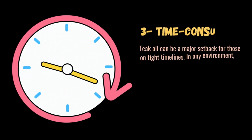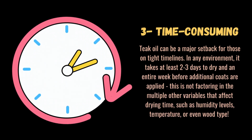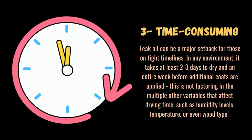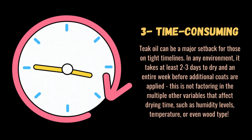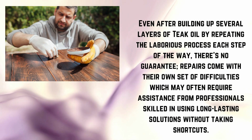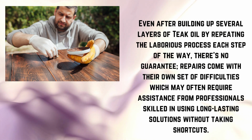3. Time-consuming. Teak oil can be a major setback for those on tight timelines. In any environment, it takes at least 2 to 3 days to dry and an entire week before additional coats are applied. This is not factoring in the multiple other variables that affect drying time, such as humidity levels, temperature, or even wood type. Even after building up several layers of teak oil by repeating the laborious process each step of the way, there's no guarantee.